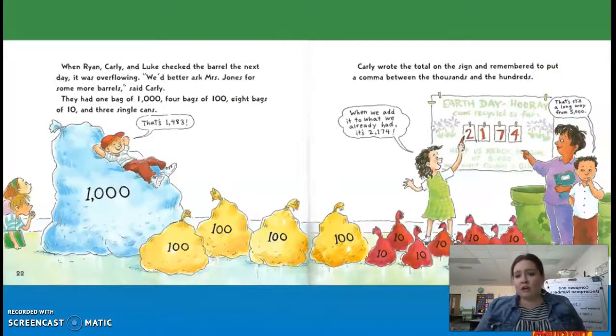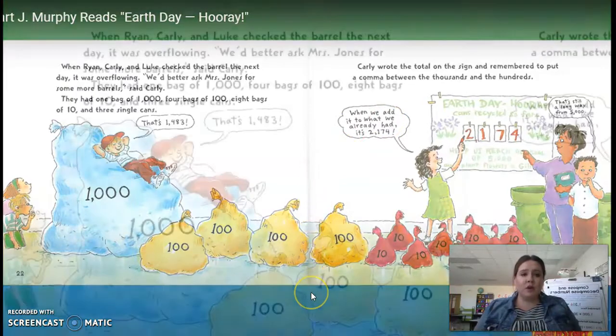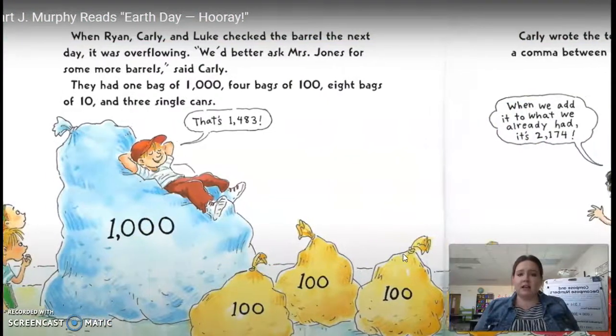When Ryan, Carly, and Luke checked the barrel the next day, it was overflowing. We'd better ask Miss Jones for some more barrels, said Carly. They had 1 bag of 1,000, 4 bags of 100, 8 bags of 10, and 3 single cans. Carly wrote the total on the sign and remembered to put a comma between the thousands and the hundreds.